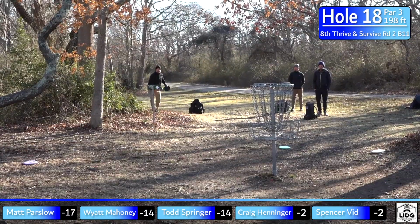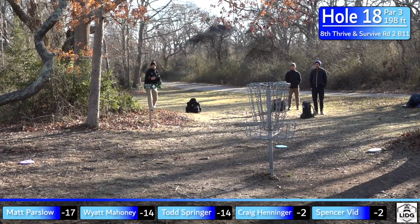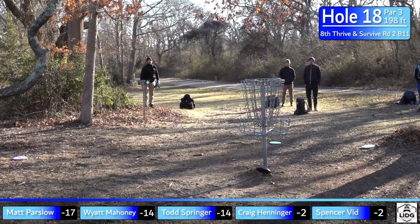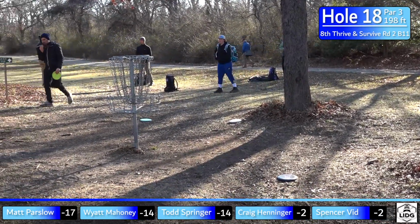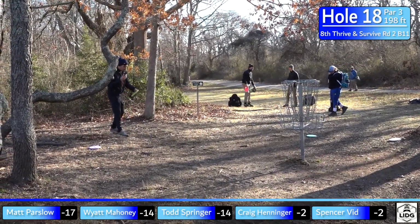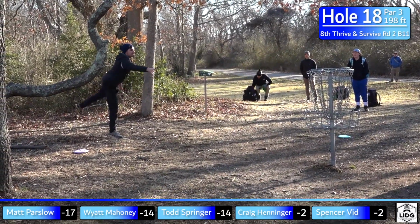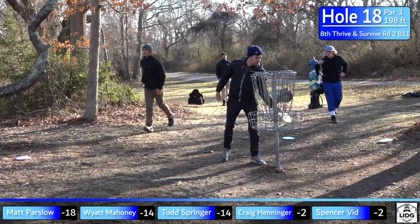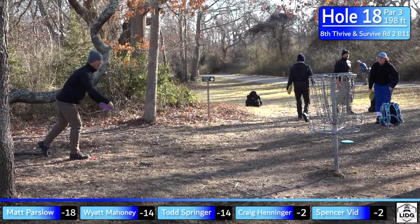That's a great job from Craig to get out of trouble and get back to the basket, though. Here's Todd coming from probably a little outside the circle, log of the basket. Well, and Craig having that turbo putt makes it a little easier to get over those bushes, which is nice. Matt will take his birdie. Another nice clean putt. That'll extend his lead past Todd at least.